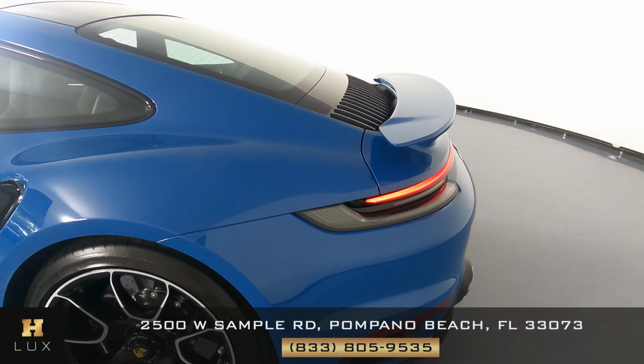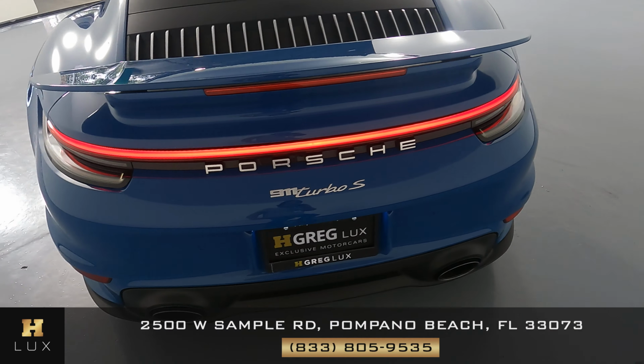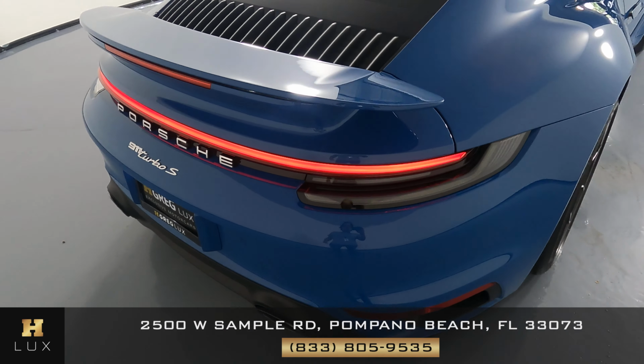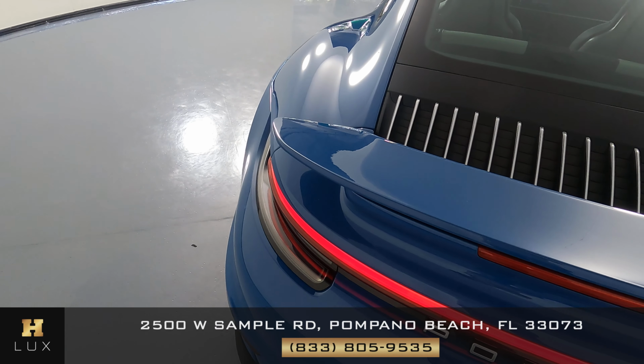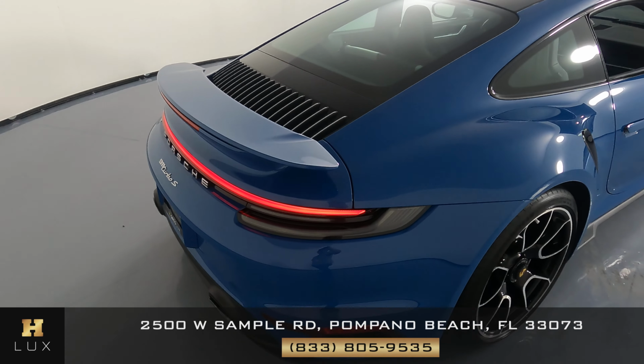Let's go ahead now and move on to the back. And again, we just want to take a close look at everything. We want to know if there's any kind of damage at all. Everything's looking good. Fender's looking good as well. Perfect.